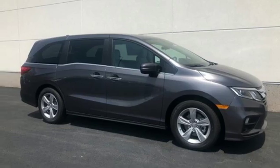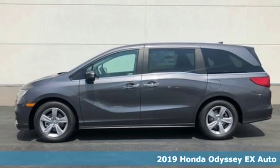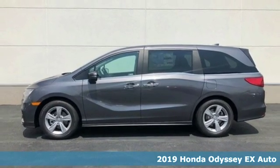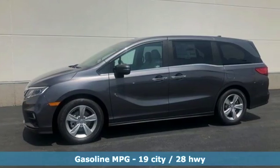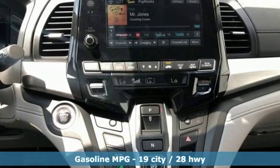Here's a new 2019 Honda Odyssey. It's about bringing family together, staying connected along the way, and giving you that sense of home no matter where your journey takes you. It comes with the features you need, and better yet, want.